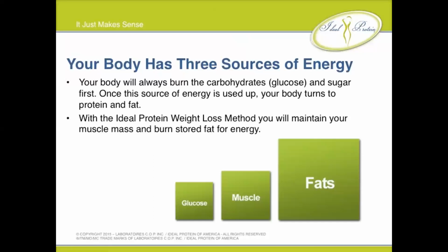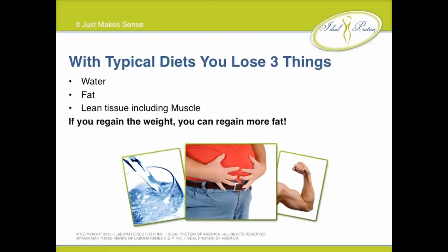With the Ideal Protein weight loss method, we'll maintain the muscle mass and burn stored fat for energy. So we have to reduce the carbohydrates in order to get into the protein, which is muscle, and fat burning. But we want to supplement the protein so we don't burn our stored protein, which is in our muscles. So by using Ideal Protein, it makes sense that we will use the macronutrient of fat for our stored energy, and that's the only thing that we really want to use.